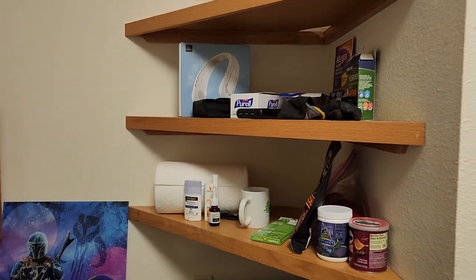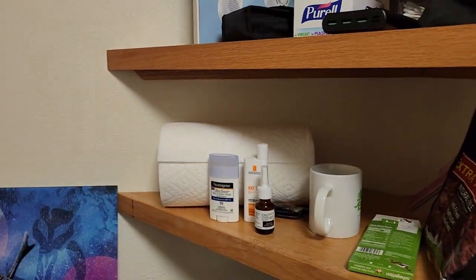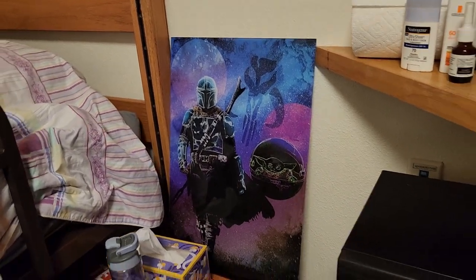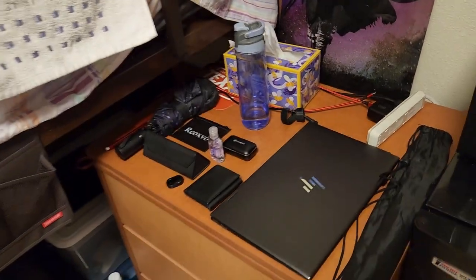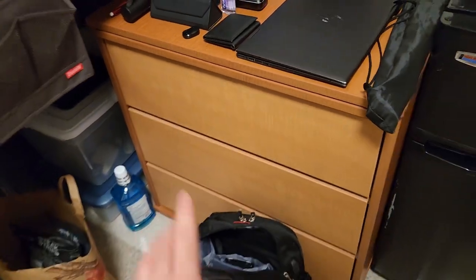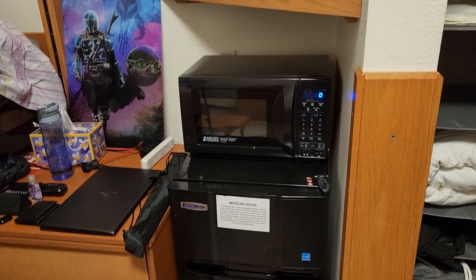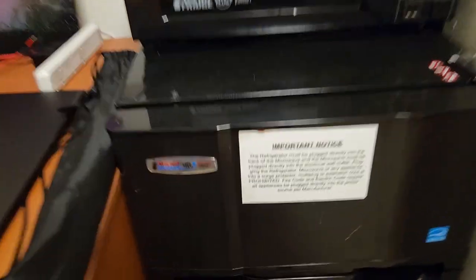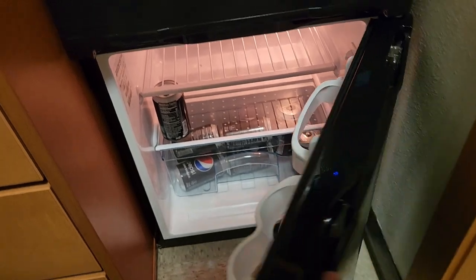Here's some other random stuff I have lying around, my snacks, mug, sunscreen, all that. And here's a sort of wall art one of my friends gave me a couple months back. Shout out to you, JP. My dresser with my laptop on it. My clothes are all in these drawers. I'm not gonna open that. Have my backpack here. Mini fridge and microwave. Well, they call it the micro fridge here, but yeah. Just a bunch of Pepsi in here. Nothing much to see.